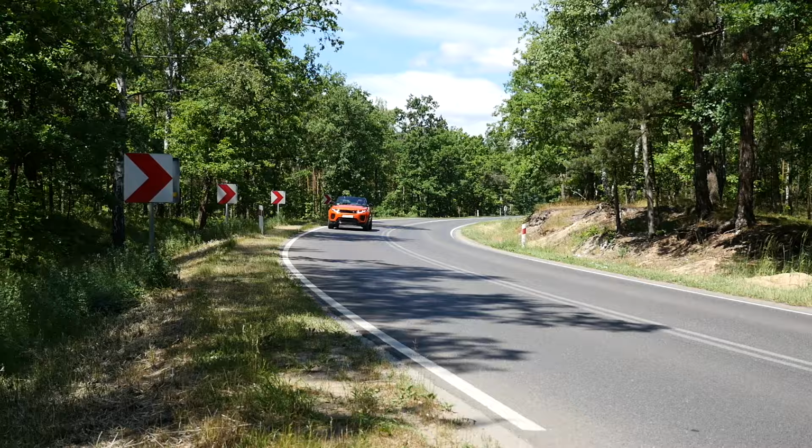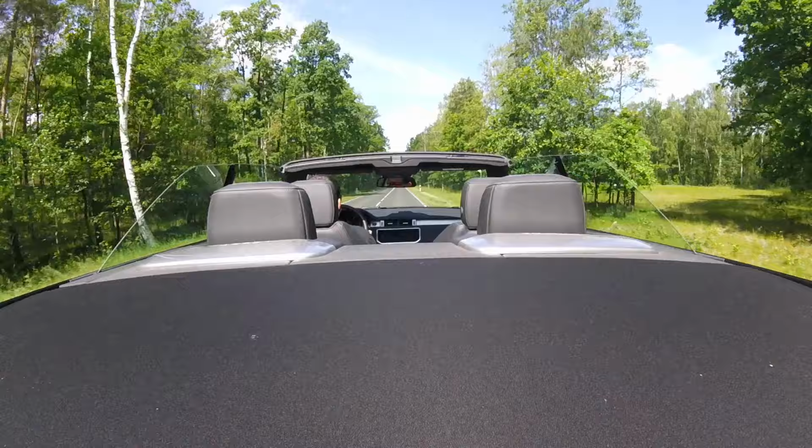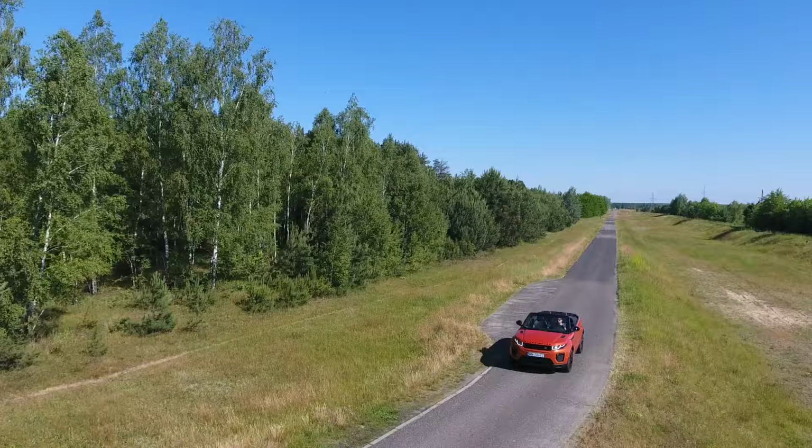For a cabriolet, Evoque has decent aerodynamic properties. I mean from the passenger's point of view. Even with the windows down, there is not much turbulence in the cockpit up to about 90 km per hour. Probably it's partly due to the car's height and partly due to its size.